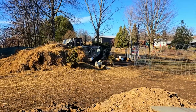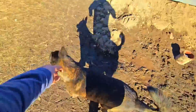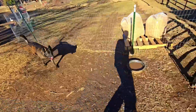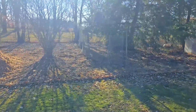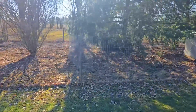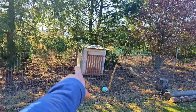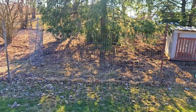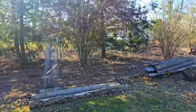Pop, you hanging out in the shade, bud? It's a warm day, ain't it? All right, pup, let's go check the other ones. This way. We don't have the gate closed yet. Oh, Pebbles made it up to another fence. The problem here is this gate's open on this side and the next gate's open on the opposite side, so they kind of have to weave through here. It takes them a little while, but they make it around. Ducks.